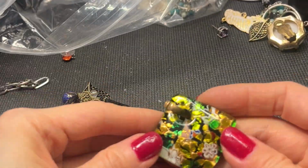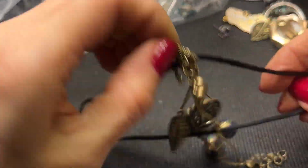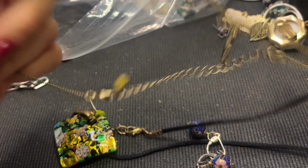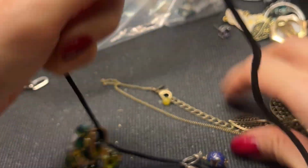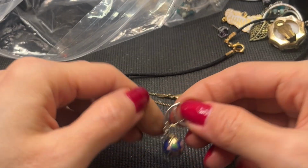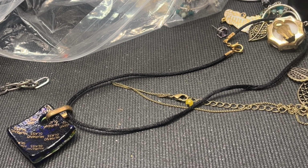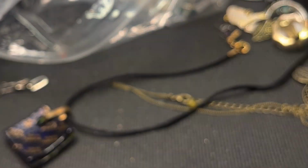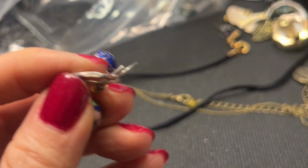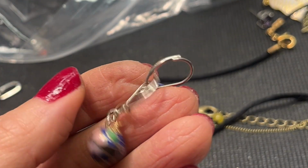Then we have this art glass necklace here on a cord. And of course there's a tangle here. Let's see if we can get it out. Okay. Ooh. Oh wait, there's some cloisonne earrings here too. These are beautiful. And are these marked 925? Yeah, they're marked with a mark, like a P. And then 925 mark there.